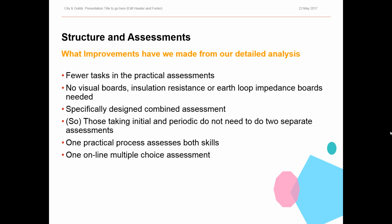So you can see that we've improved our delivery with our improved 2391. You can see now that there's fewer tasks in the practical assessments. As mentioned before, we've removed the visual boards, the insulation resistance and earth fault loop impedance boards. So less to maintain, less to have in the assessment room, because we've moved those assessments onto the main rigs. We have that specifically designed combined assessment.